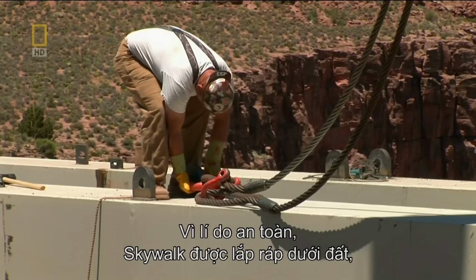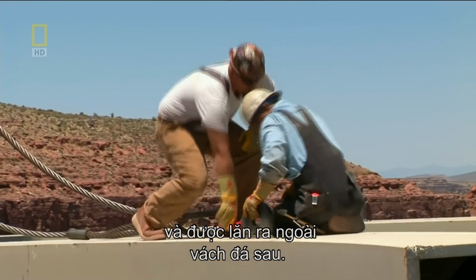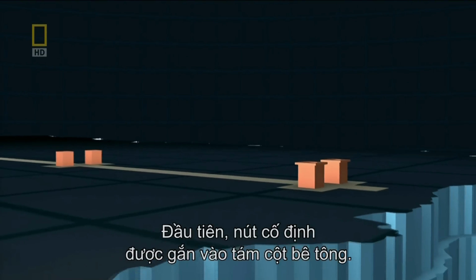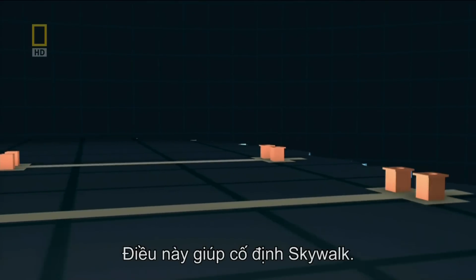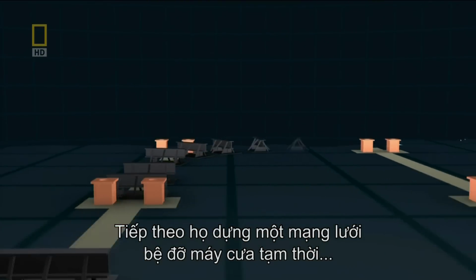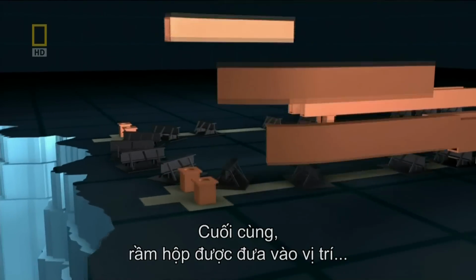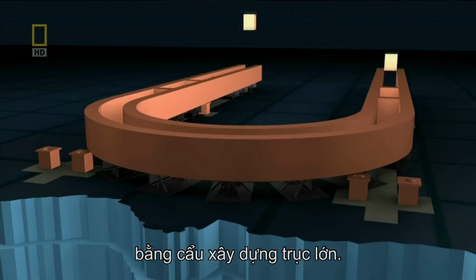For safety, the Skywalk is assembled over land. It will be rolled out over the cliff later. First, permanent caps are attached to the 8 concrete columns. These will help anchor the Skywalk. Next, the crew builds a network of temporary sawhorses to support the box beams as they are positioned for welding. Finally, the box beams are lowered into position using a large construction crane.